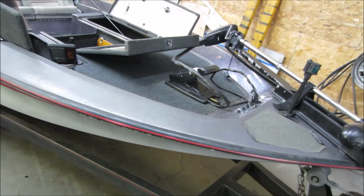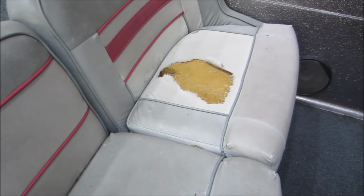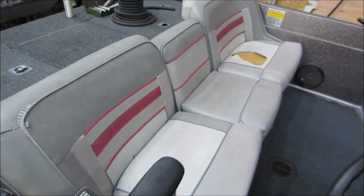Too bad about that seat. I may try dropping that off and see if they can just upholster something in the center of that right there. Maybe we just get a fix on that because the rest of it looks fairly decent. I don't care if it doesn't quite match. We'll throw a towel over it.